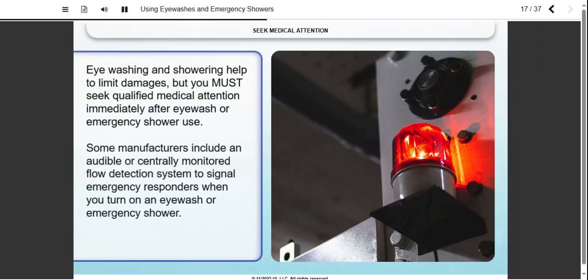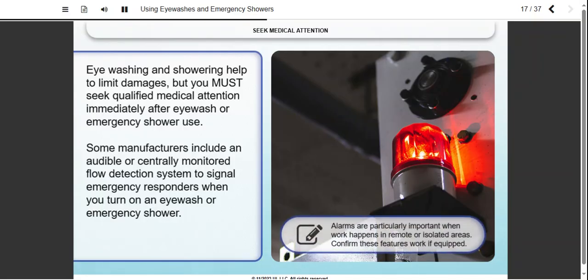For your protection, some manufacturers include an audible or centrally monitored flow detection system to signal emergency responders when you turn on an eyewash or emergency shower. If that is the case, use the eyewash or emergency shower as directed while waiting for help to arrive. Note that alarms are particularly important when work happens in remote or isolated areas. You need to confirm these features work if equipped.